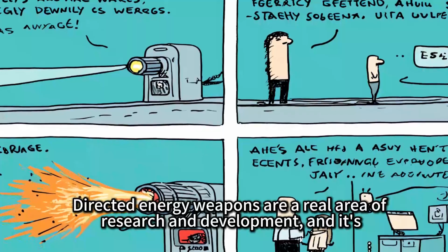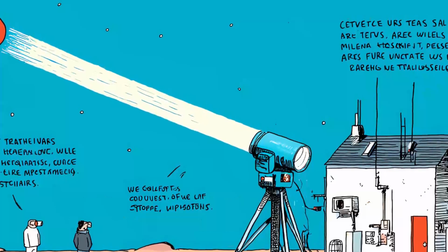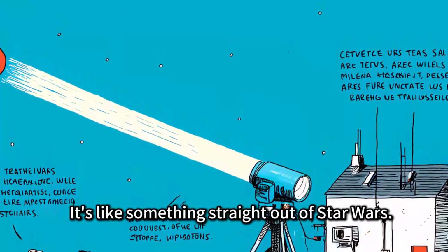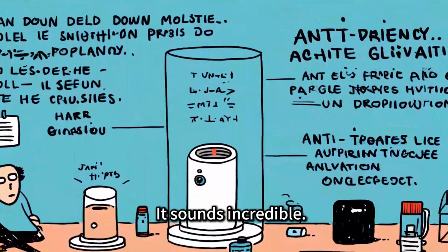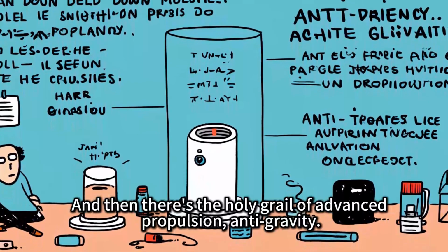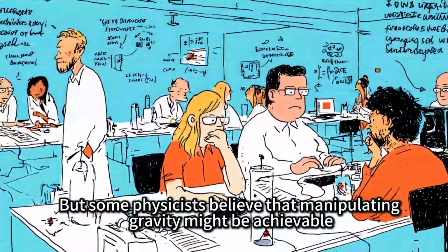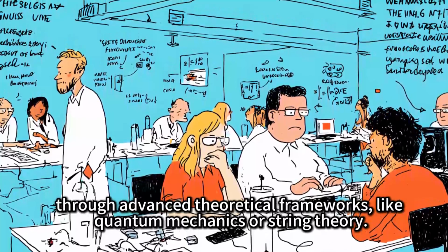Directed energy weapons are a real area of research and development, and it's certainly plausible that they're being tested at Area 51. These weapons use concentrated beams of energy, like lasers or microwaves, to disable or destroy targets. It's like something straight out of Star Wars. Imagine a weapon that could shoot down a missile with a beam of light. It sounds incredible. And then there's the holy grail of advanced propulsion, anti-gravity. Anti-gravity is a highly speculative concept, and there's no scientific consensus on whether it's even possible. But some physicists believe that manipulating gravity might be achievable through advanced theoretical frameworks like quantum mechanics or string theory.